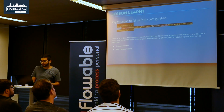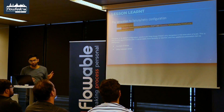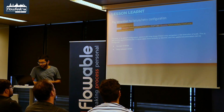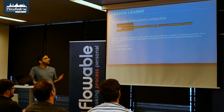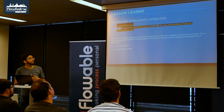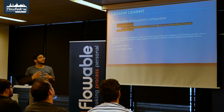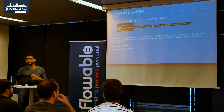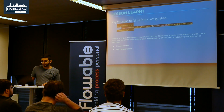The other thing we had to pay attention to was also the retry configuration. By default, Flowable retries everything like 3 times, and in some cases we didn't want that. We just wanted it to retry maybe once, or we wanted a longer interval between retries in case the system is down. So we had to go back, and wherever we had these external service calls, we had to make sure we configured the retry time cycle correctly.